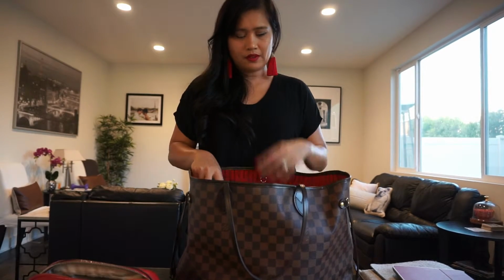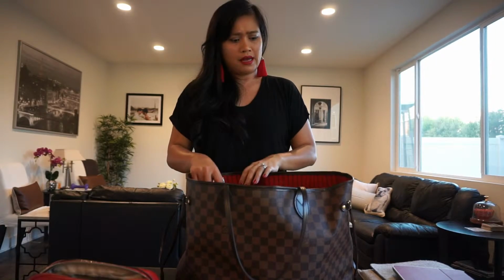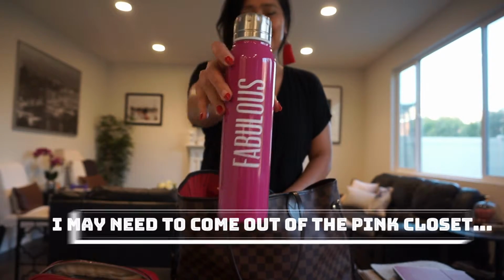Okay, moving on. Now, I don't know why, I'm not really a pink person, but this bag is starting to look like a big Pepto-Bismol. Here's another bright pink water bottle.